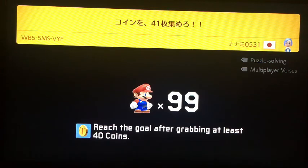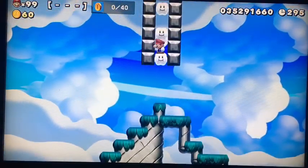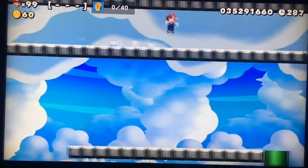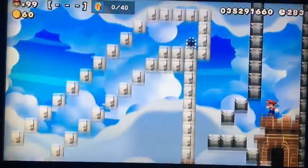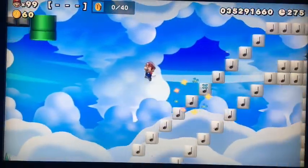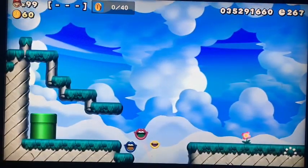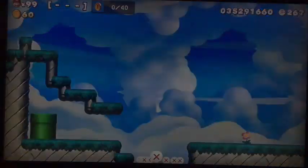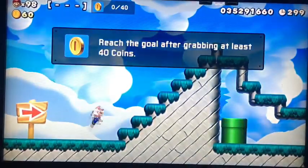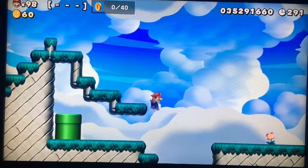Let's also grab at least 40 coins. Well, let's do that. Maybe up here? Or is it a troll? Probably not, it's an easy level, so it's probably not a troll. Down here? No. Okay. Oops. Okay, let's not go up there, I guess. Because I went back to the beginning. That's where I fell down. So let's not fall down again, which I almost did.